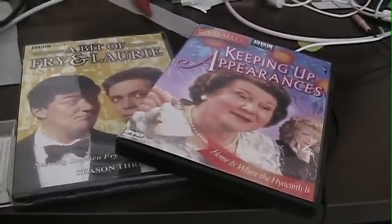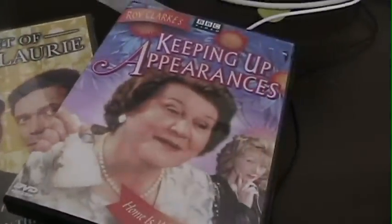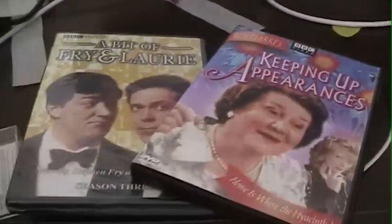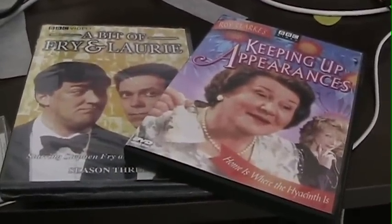Good day all. So today I have two DVDs. Notice anything about them? No, they look fine. No, this one's still sealed. Unfortunately, they are counterfeit. More on this when I come back.